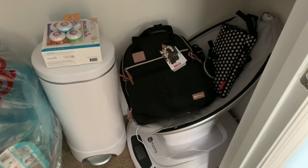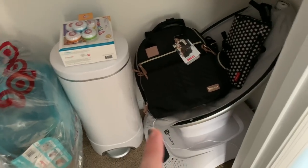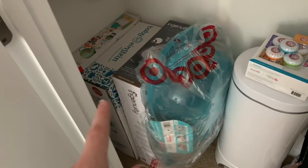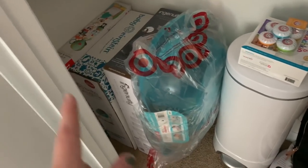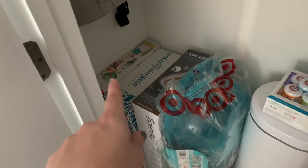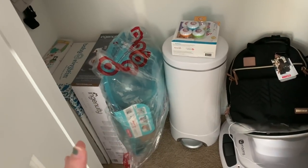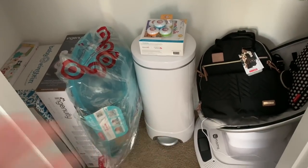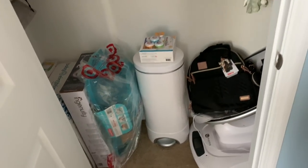I have my diaper bag, the Mamaroo, the trash can, bath, a swing, a walker, and then an activity mat. Those things I'm not going to put together just yet until he's here and he's ready for them. So they're just in here for storage for now. And after that, there'll be more room in here. But it works out for now.